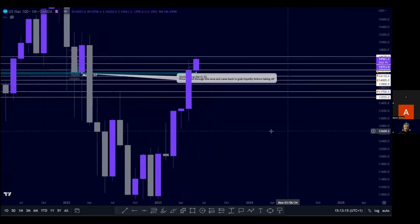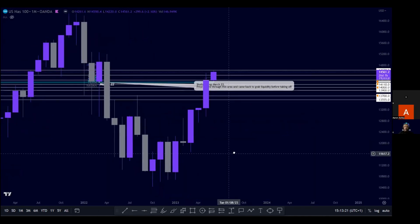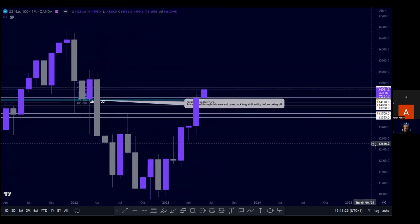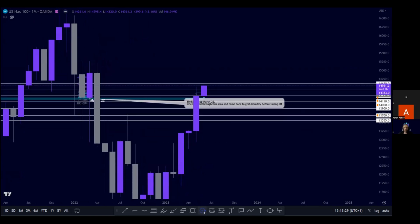So if we look at the NAS, similar to price action on the S&P, we're seeing a big bullish move on the monthly. Nice clean bullish structure, but we've not had the pullback yet. And as you can see, there's still 26 days left on the monthly candle. As you see, we had this big bullish move.